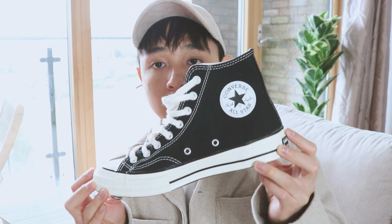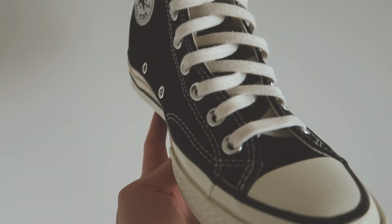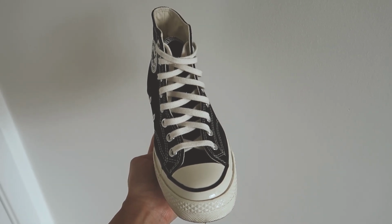Next we have the timeless Converse 70 highs. This is in the black and bone or black and white colorway. I like calling it bone because it's not purely white. It's like a yellowy white, so I call it bone. I made a video covering these. These are timeless. These go with almost anything.